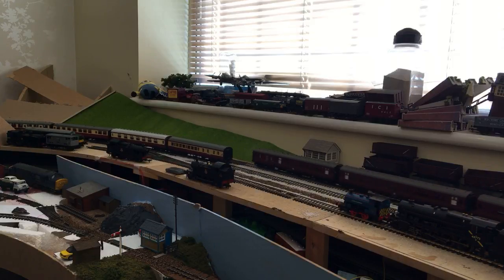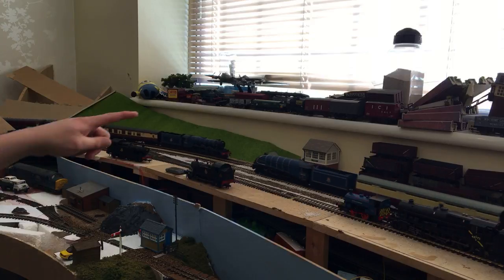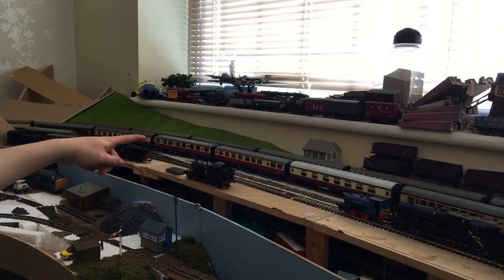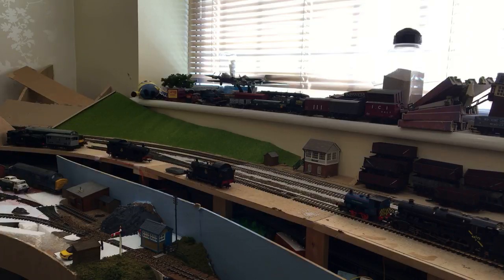They're running really well. The rake that's behind the A4 is a rake I'm working on. All the rakes I'm working on will be coupled up as a set consist, so they'll always be in that form. And this one that's running is, we've got the new full brake, the Thompson, the Mark 1 Hornby, 2 Gresleys, an LMS coach and another LMS coach. Those two LMS coaches won't be in that consist. That is just for running purposes at the moment, just to make the train look a bit more complete.